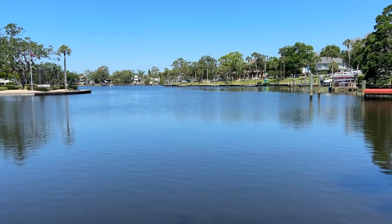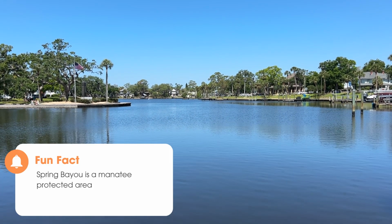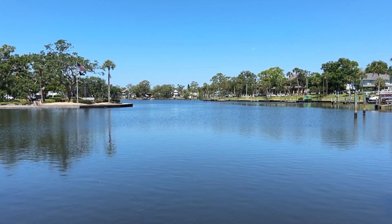See where it all began at Spring Bayou. The first settlers in the area built a cabin near Spring Bayou and later proposed that the settlement be named Tarpon Springs after the giant tarpon found in the bayou.